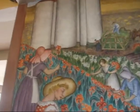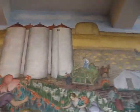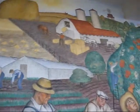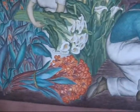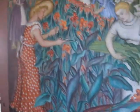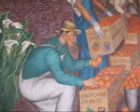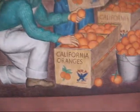This wall right here is basically representing agriculture. You can see the silos in the back, you can see grain farming going on. Here's a farm with some horses pulling some bales of hay. Over here we've got flower farming, so that gives you a pretty good idea. I guess that must have been an important industry in California, and I think to some degree still is. Over on this side, very important industry even to this day, California oranges.